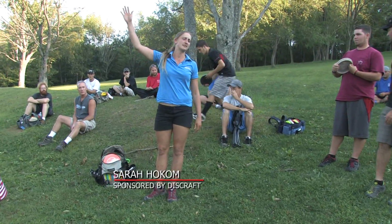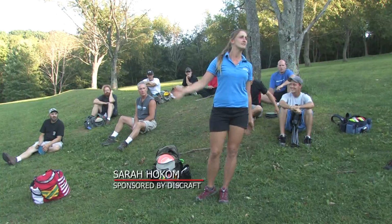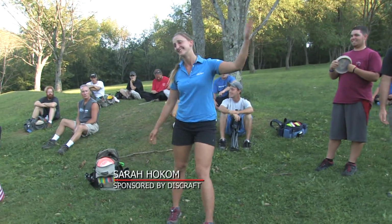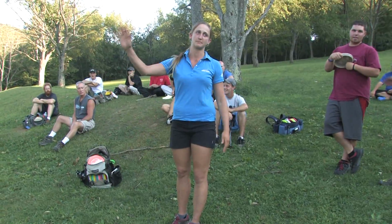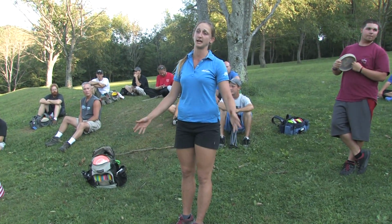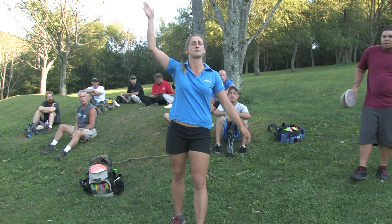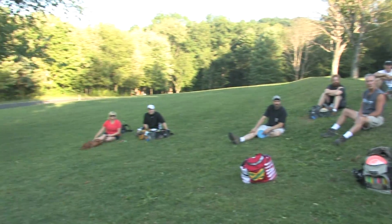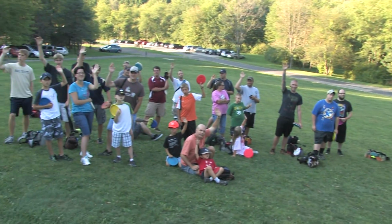So I throw sidearms, pretty much only sidearms. There's a backhand hole, I throw a sidearm. So one of the few people that does that, but it works for me, so I'm gonna try to help you guys develop your forehand, sidearm, flick, whatever you want to call it. Who's ever thrown a sidearm, flick, forehand, whatever, ever in their life?